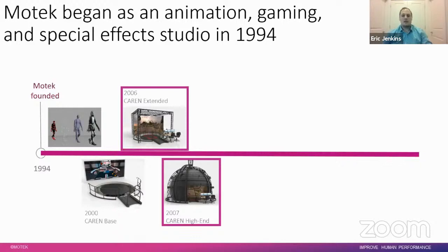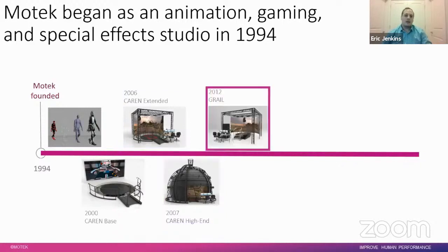And then a year later, to add additional immersion into that virtual reality environment, was the introduction of the Caren High-End that has a fully immersive dome. And a few years later, more tailored to the clinical and basic research market, is the GRAIL, which has all of the components of the Caren Extended to its left. But instead of that 6 degree of freedom platform, it's now going to be the 2 degree of freedom pitch and sway module.